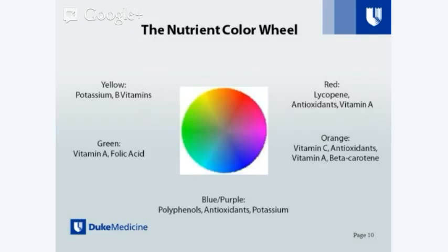Blue and purple fruits and vegetables have a lot of polyphenols, antioxidants, and potassium. Examples of that would be blueberries, and any type of vegetables that have that shade. For example, the peppers that are along those colors would be good.